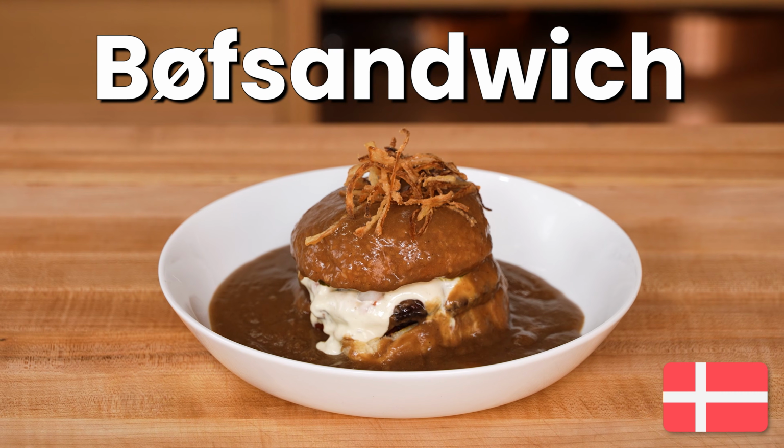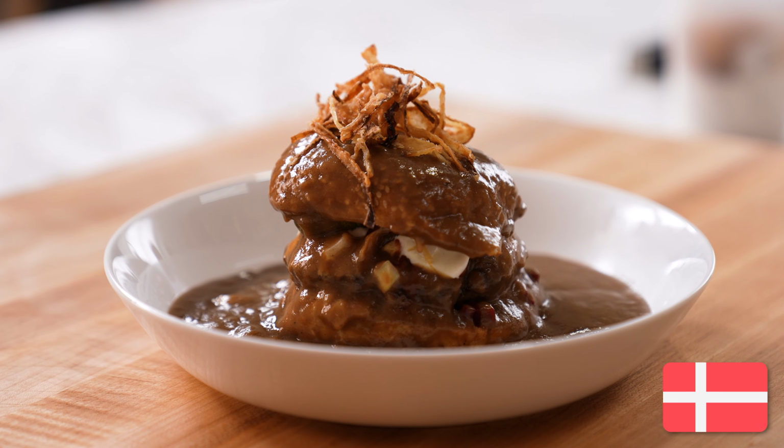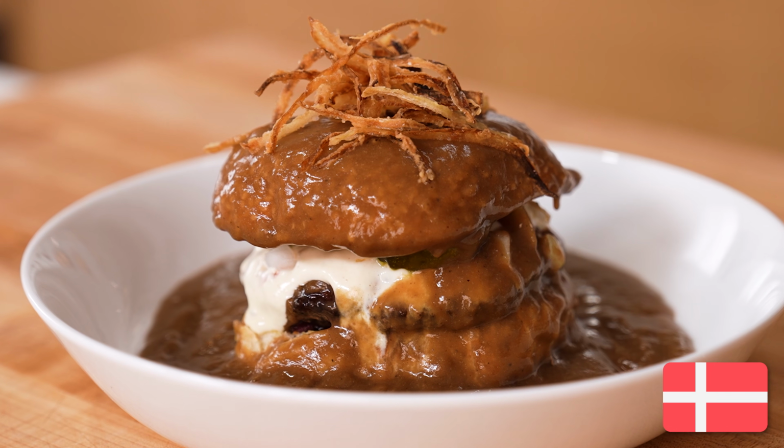That was a nice relief as well. Moving on, the most messy one. You know what it reminds me of? Almost like a gravy torta ahogada. It's really interesting. Texture's fine in all of it, but the flavors didn't really go well together. There's way too much going on here. I actually really like this generally, but as a hamburger, I'm not sure yet.